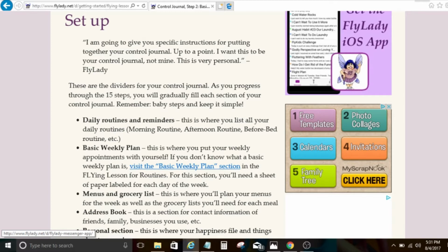Daily routines and reminders. This is where you list all of your daily routines. Morning routine, afternoon routine, before bed routine. So basically that would be a divider. Basic weekly plan. This is where you put your weekly appointments with yourself. If you don't know what a basic weekly plan is, visit the basic weekly plan section in the flying lesson for routines. For this section, you'll need a sheet of paper labeled for each day of the week. So we'll go over that when we get to that divider.